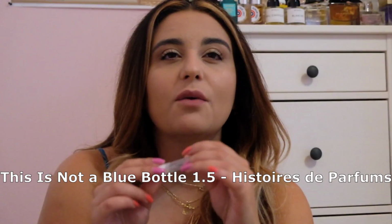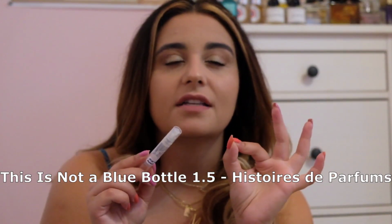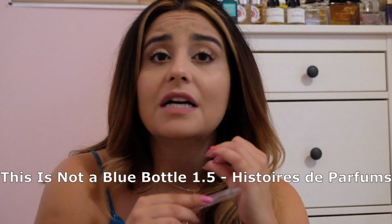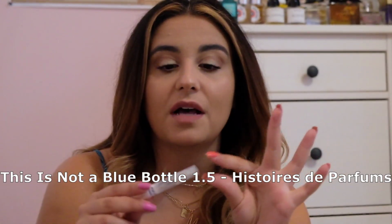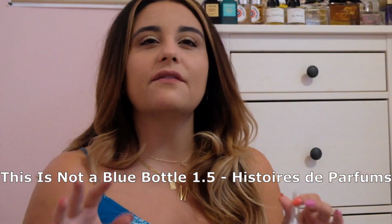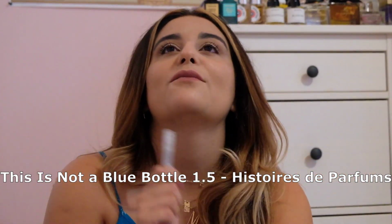I was not really aware that each of the different 1.3, 1.4 and everything smelled so different from one another, but they do. And I'd never smelled 1.5. I don't think I've ever smelled any of them, but I'd never really seen 1.5 around. And when I looked it up and saw the price, I was like, ooh, I am not looking forward to this. So I was hoping I wouldn't like it, but it ends up being my favorite.